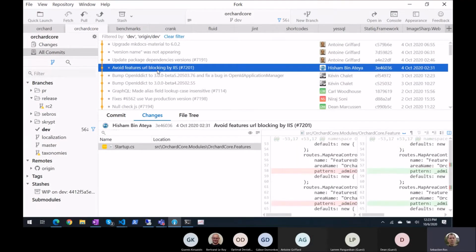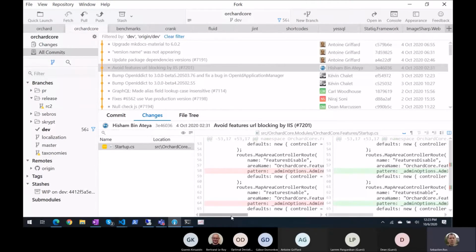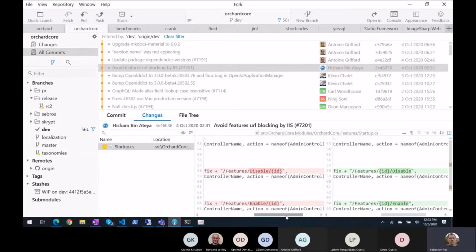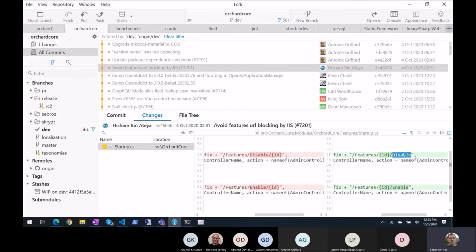Happens all the time. Avoid features URL blocking by IIS. So IIS has some default filters for security, like you can't have specific words in the URL, like sitemaps in this case. There are a few words like this that you can say, no, I can't serve a sitemap, so I won't let you type it in the URL. Okay, so the solution is to just put it before, not at the end. So in this case, the feature ID now is there. So we hope that IIS won't change to disable, and enable. But well, yeah, that's a good change.